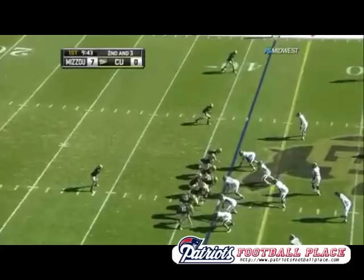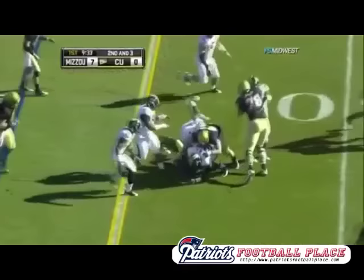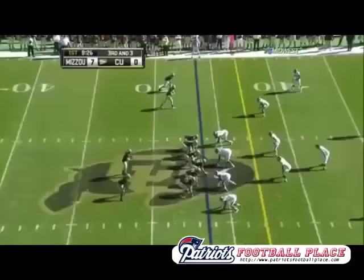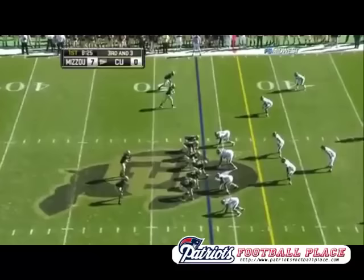And they hand it off here. Stewart got the first down. Bobbled the ball, Hansen did. Tries to recover. Here comes Mizzou. Hansen escapes again and just throws it away. Colorado trailing 7-0. First possession.